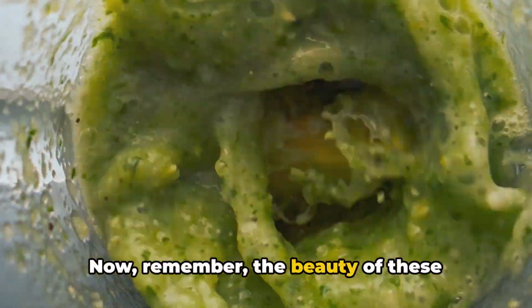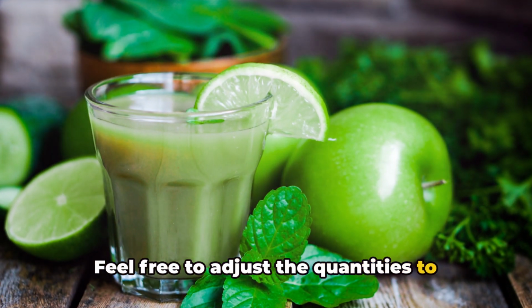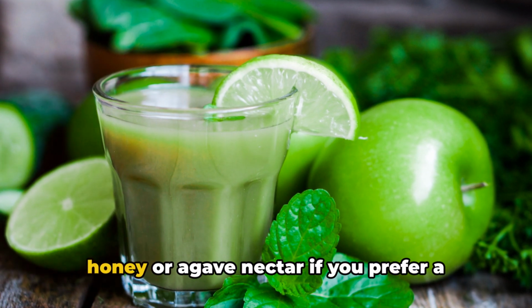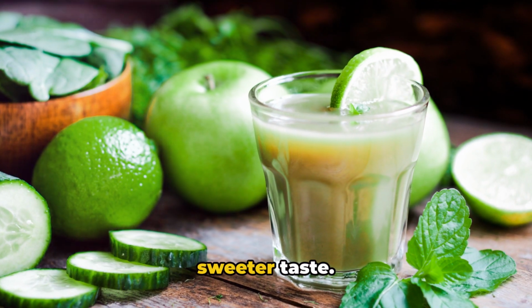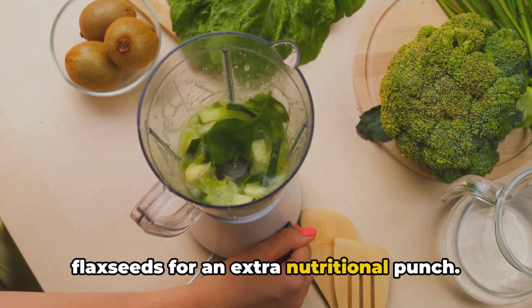Now remember, the beauty of these recipes lies in their flexibility. Feel free to adjust the quantities to suit your palate or add a sweetener like honey or agave nectar if you prefer a sweeter taste. You can also throw in some chia seeds or flax seeds for an extra nutritional punch.